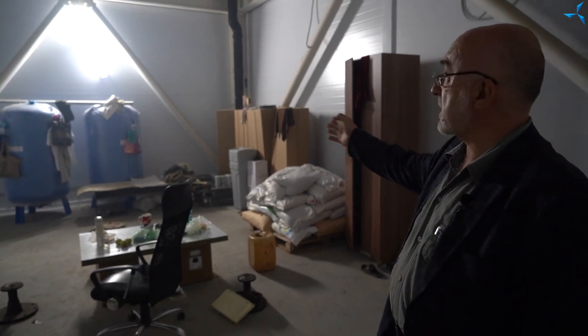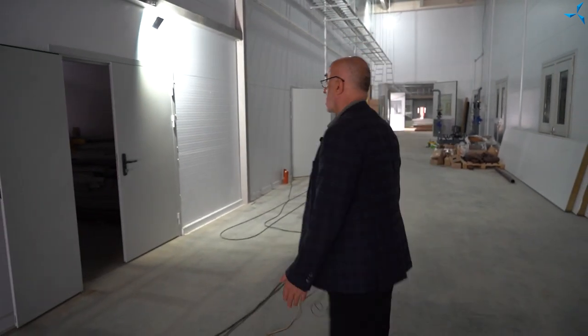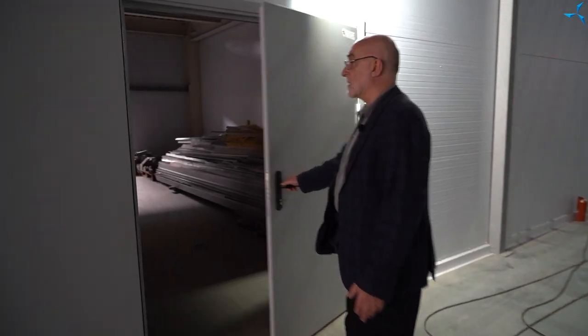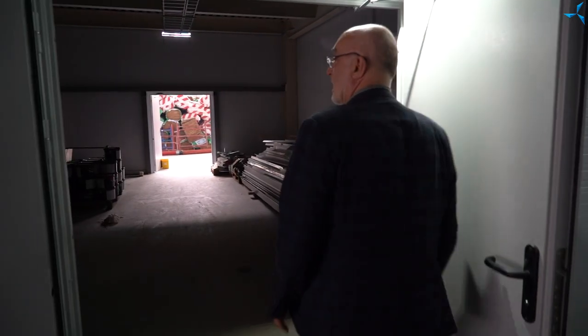Builders are resting here, and when the work is finished, water meter unit will be assembled here. Equipment has already been delivered on the site. You can judge for yourself about what is going on the site. Every day, things change here every day. If you look here, if you look in this room, let's peep in.